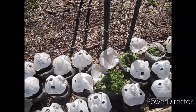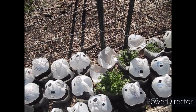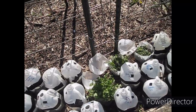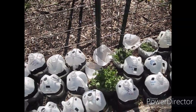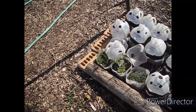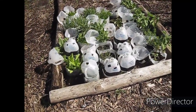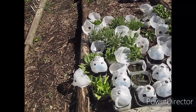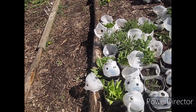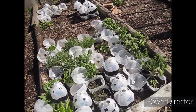I have my cilantro and my coriander, which are technically the same plant, but one produces seeds faster than the other. I also have some marjoram there, some thyme, some fenugreek, and some dill, looking good. And these are all my other jugs. I have to start transplanting soon. Those bachelor buttons are getting extremely tall. It's time to get them out. But these are looking really good as well.